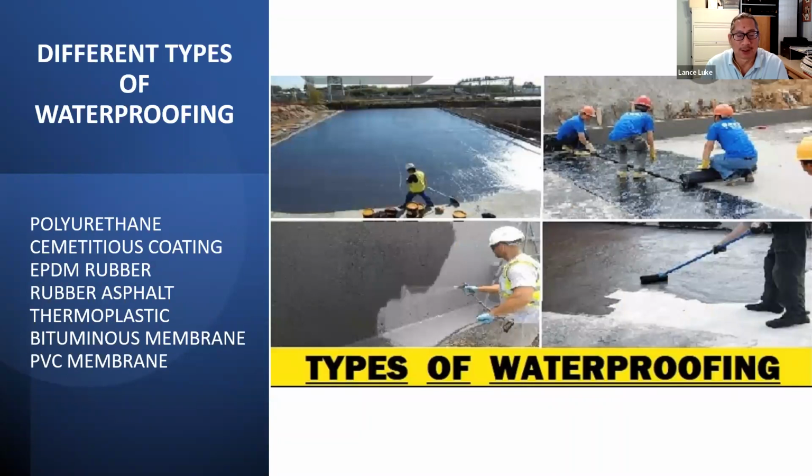So let's talk about the different types of waterproofing. There are many different types. In addition to the ones I'm mentioning here, there's polyurethane, cementitious coating, EPDM rubber, thermoplastic, rubber asphalt, bituminous membrane, and PVC membrane. And you may ask, what the heck are you talking about? I don't understand all this mumbo jumbo, but let me explain in detail. This presentation is basically waterproofing 101. We don't get into specifics, but there are different types for different applications.